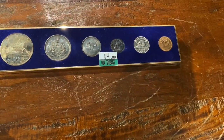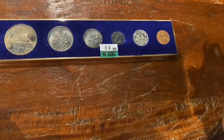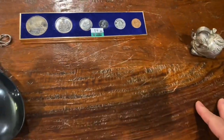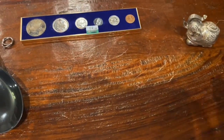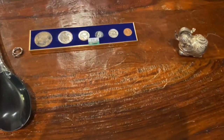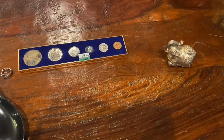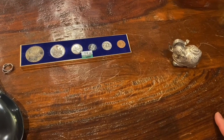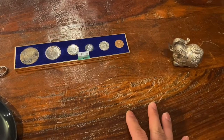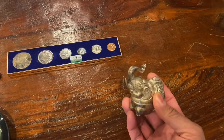And the last find, I was at the same thrift store on another occasion, and they were rolling out carts of new stock. I saw my buddy there that works there, and I said, "Hey, how you doing? What's new?" Chatted him up a bit, and he goes, "Oh yeah, have a look at my cart." He stopped it for me before he moved on, and he always does that. He's so nice. So I looked in there, and this was the only decent thing.